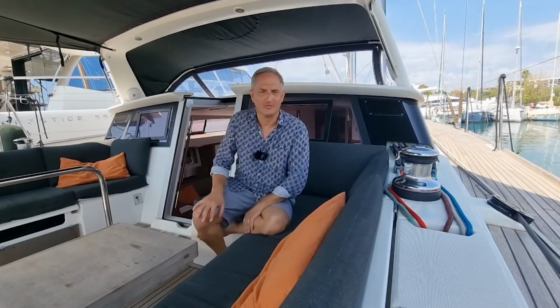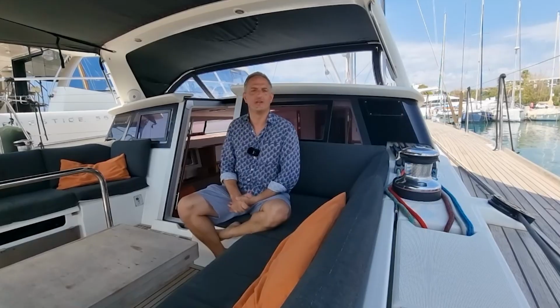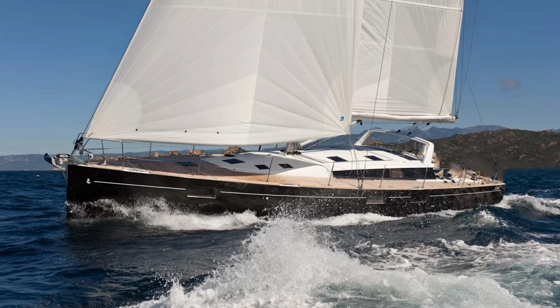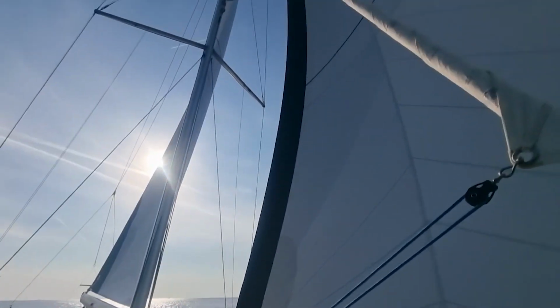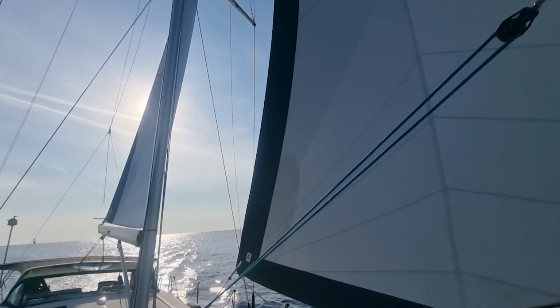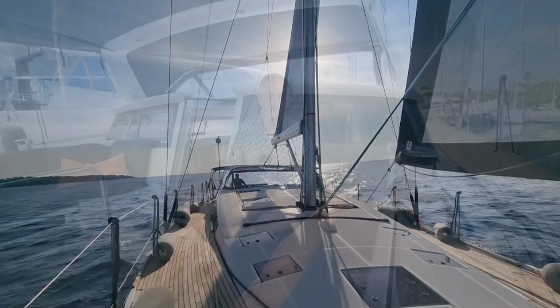Hello everyone, welcome on board of this stunning sailing boat, Oceanis 55 from Beneteau, designed by Berret-Racoupeau. She is from 2012, but I would say it's in very good condition. So I highly suggest you discover the amazing features you have on this splendid sailing yacht.